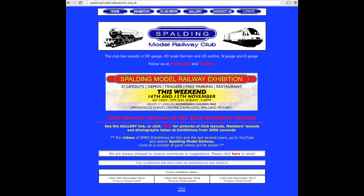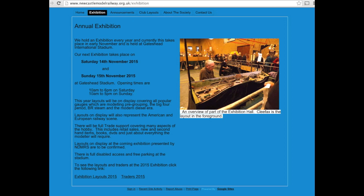So speaking of events, this weekend, the Spalding Model Railway Club have an exhibition. So there's about 37 layouts, various demos, traders, free parking, and a restaurant. And that starts today, Saturday at 10 a.m., and runs until 5 p.m. and then again on Sunday. And I believe Bachmann are going to be there, so it's a good opportunity to see what's happening there and maybe get some news from Bachmann, or at least an opportunity to talk to them.